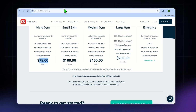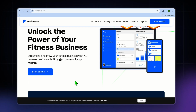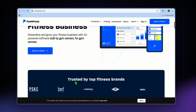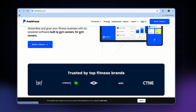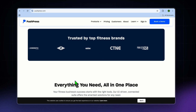At number 5, we have PushPress. And PushPress, I would consider it best for CrossFit and class-based functional gyms. PushPress is a gym management system built for functional fitness, CrossFit-style gyms, and class-based studios. It's known for a generous free plan and modern UX. It is best for CrossFit boxes, small group training gyms, and startups that run class-first, community-focused operations.